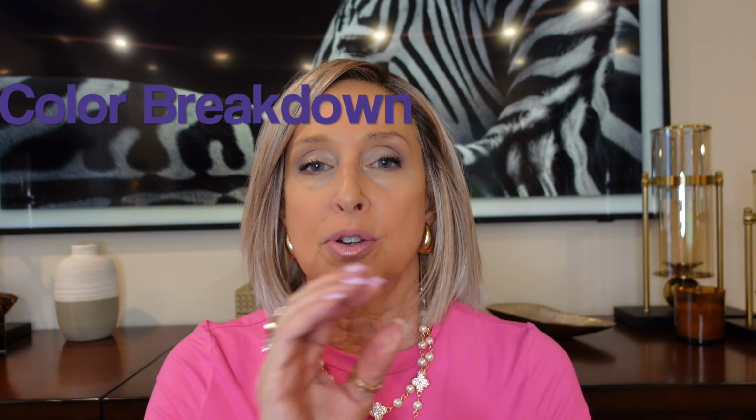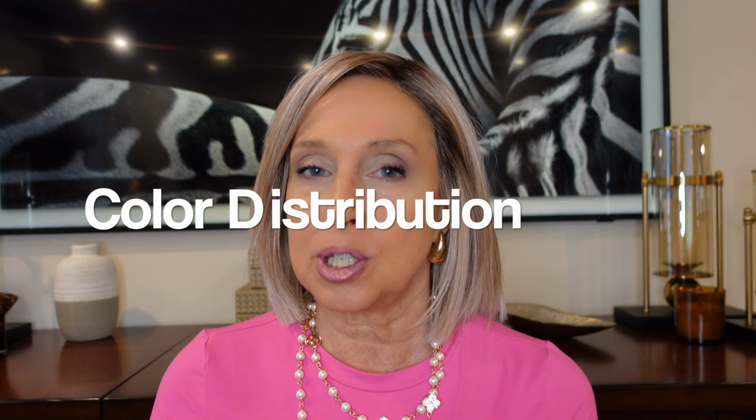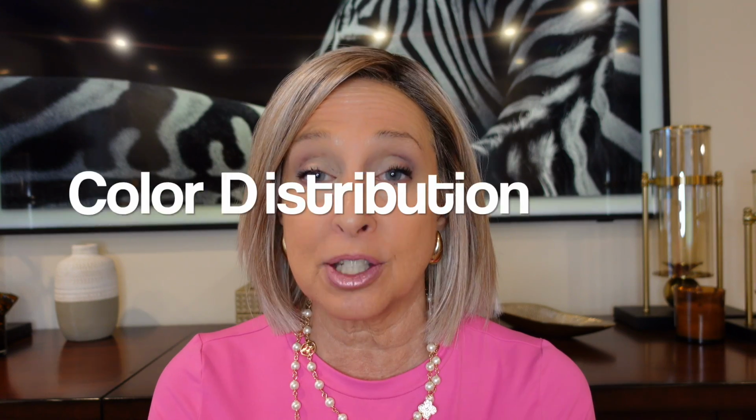So it's different than the rooted or shaded in that the rooted or shaded comes down throughout the wig, whereas a toned wig will just have that rooting at the crown and at the top. Okay, so those are the first two components. You have your color breakdown. Those are the colors that are in your wig. You have the color distribution. That's how the color is applied to your wig.